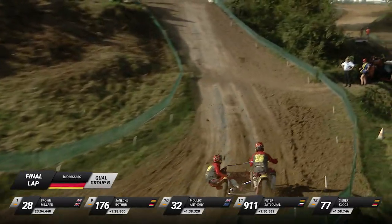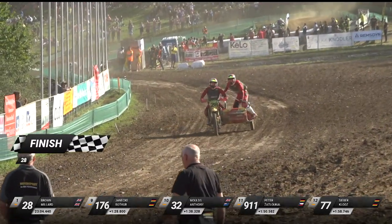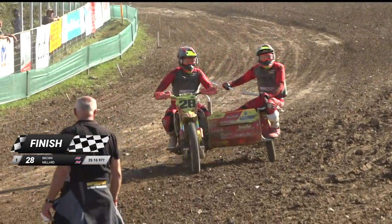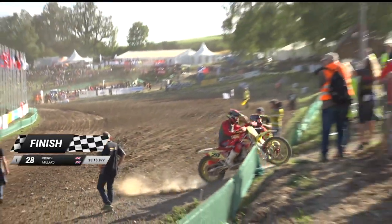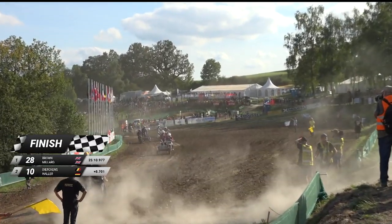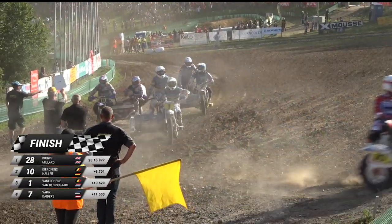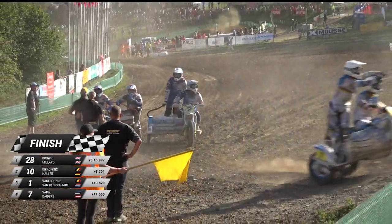Joe Millard puts all his weight to the inside. He accelerates hard and over the top of the ski jump, and he celebrates hard as Jake Brown and Joe Millard take the win on the number 28 machine. They'll be very happy with that, as will the rest of the Browns family. Second place goes to Arnie Deakins and Robbie Bax, 8.7 seconds behind them. Marvin Van Lukener and Ben Van den Bogart come home in third place.